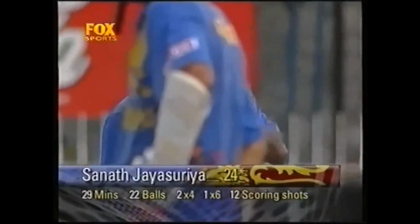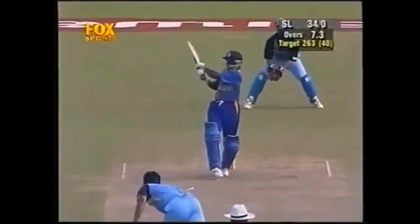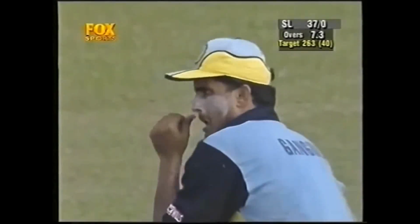So this makes for some interesting cricket here. What a player. I love watching him. It always happens when he's batting. And again, whacked down to square leg. Oh, it's gone through him. It's a fumble. The pressure's on the Indians. Ganguly down there making a real mess of that one.